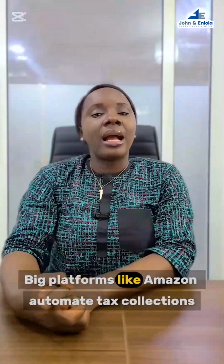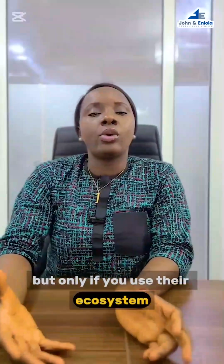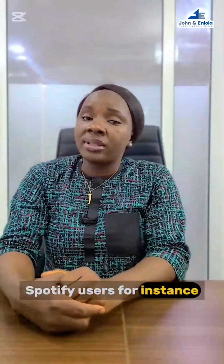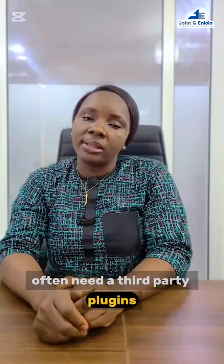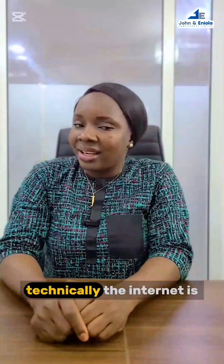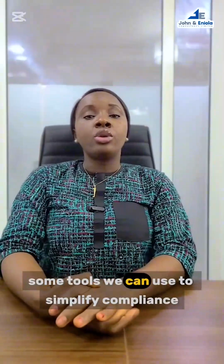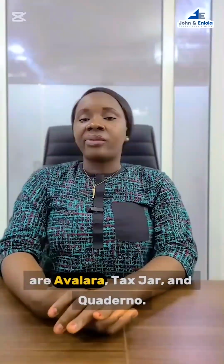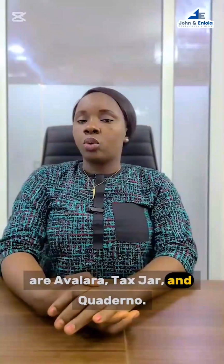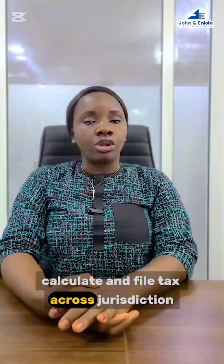Big platforms like Amazon automate tax collection, but only if you use their ecosystem. Spotify users, for instance, often need third-party plugins. The big misconception is thinking e-commerce is borderless. Technically, the internet is, but tax law isn't. Some tools we can use to simplify compliance are Avalara, TaxJar, and Quaderno. These can automatically calculate and file tax across jurisdictions.